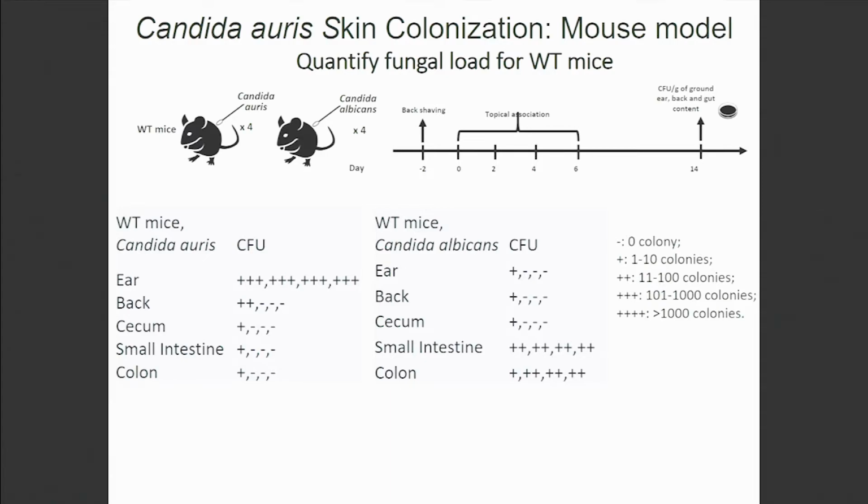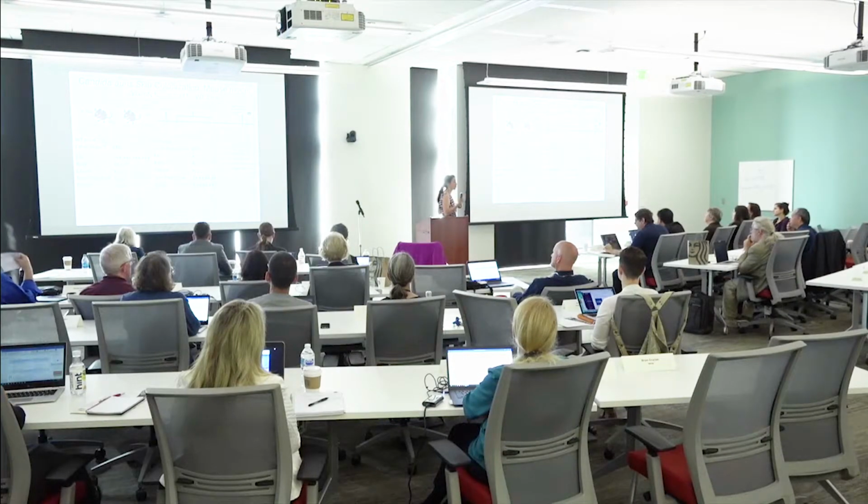So Candida albicans at day 14 is exactly what you would expect. It's a gut colonizer, so you get it in the small intestine and the colon. Candida auris is a skin colonizer, that's really where we're going to see it. You can pick it up elsewhere, but it pretty much does go away. If you're talking about a germ-free mouse, of course it's going to colonize everything. It's not that it can't colonize the gut, but there is colonization resistance in those areas.